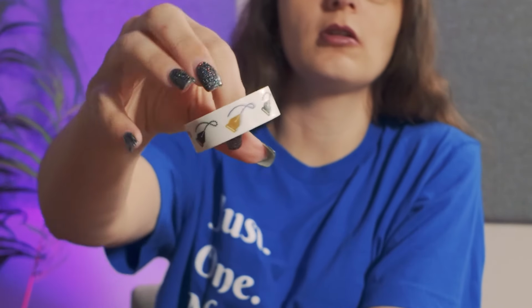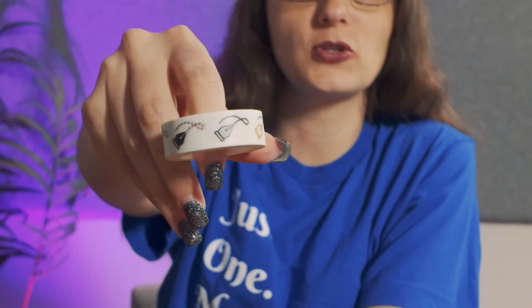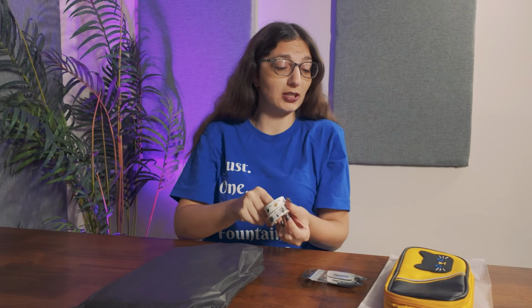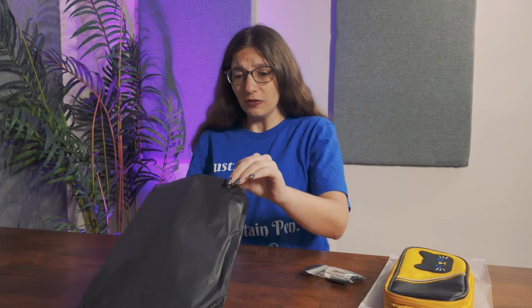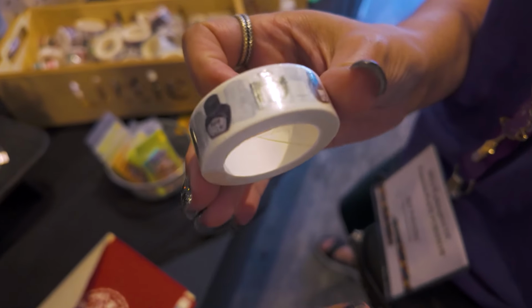And then one of Nibs. So I can't wait to have this for journaling for the next pen show, or even a journal about DC. I was really excited. I was hoping to visit her table again before the end, and I just didn't get around to it, so she is definitely on my list.